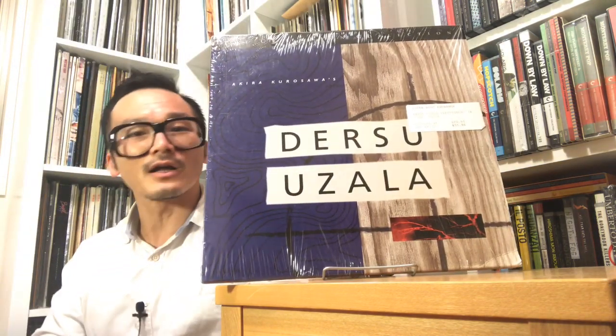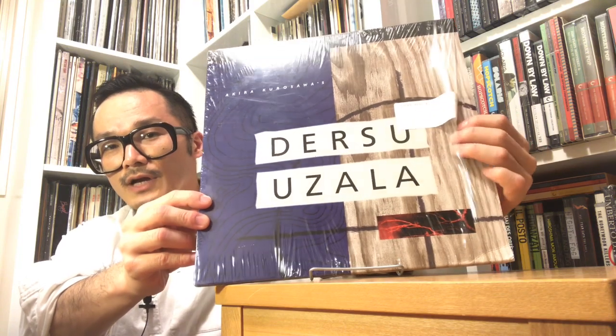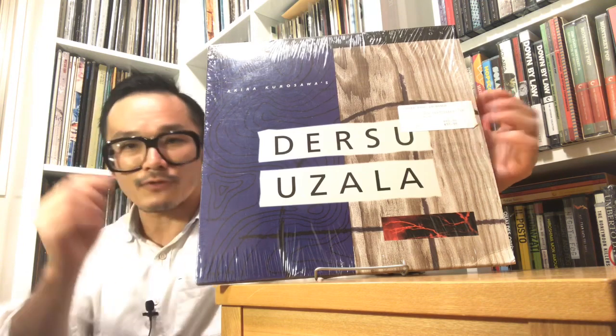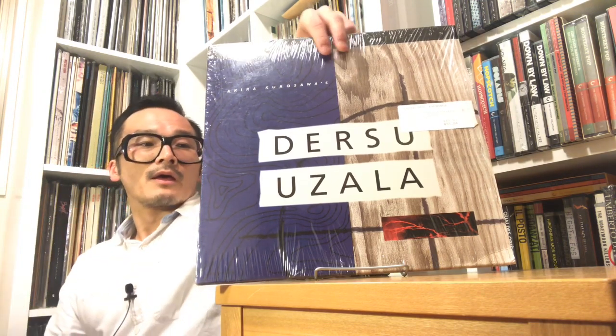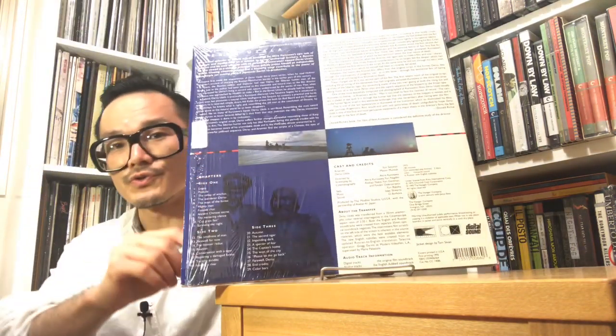Spine number 256. Yes, this is the one that I'm talking about that's interesting. Dersu Uzala. First, please excuse this sticker here. This is not on the cover itself, but just on the plastic that I have on the cover here. I don't want to take this plastic off just for reasons of protection. Here's the front, and here is the back of Dersu Uzala.